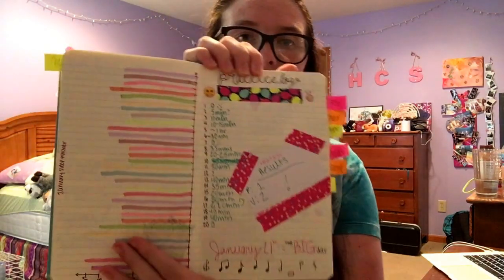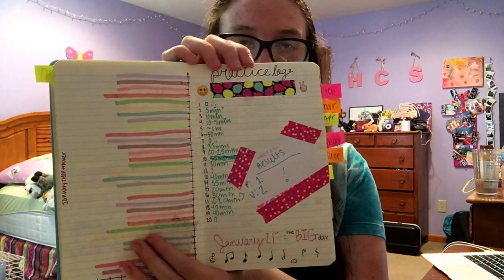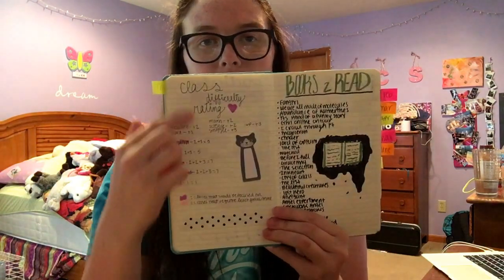And then the thing next to it is my practice log for when I was preparing for solo and ensemble. I took on 2 solos this year, one on my violin and one on my marimba. And I wanted to ensure that I did the best that I could. So I just wanted to track how much I practiced on every single day, and my goal was to practice every day. Didn't happen, but I tried, and it went really well.